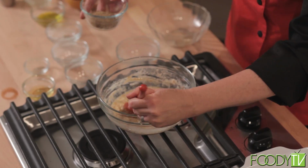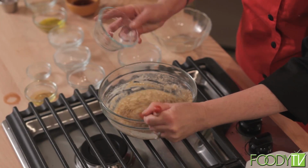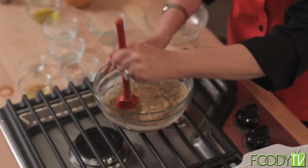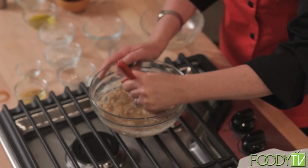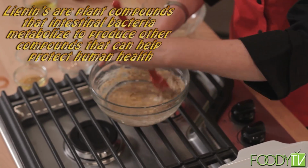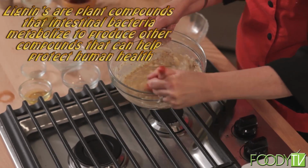And next, we're going to add some flaxseed. This is ground flaxseed, and flaxseed has wonderful omega-3 properties. It also has lignans in it. Very good for IBS. So now that the batter's made, we're going to make sure that that's well blended.